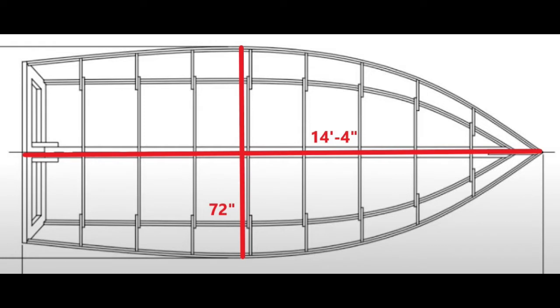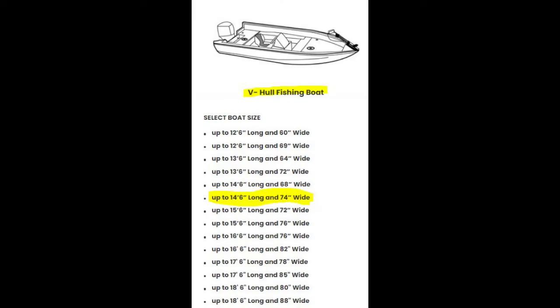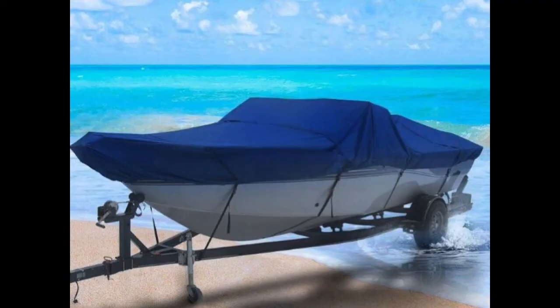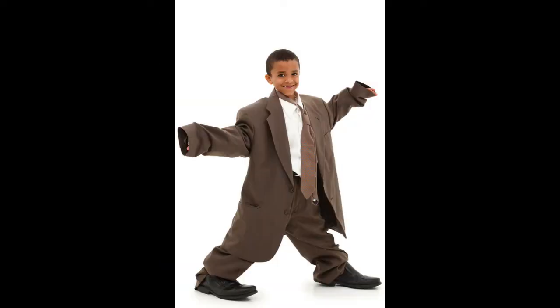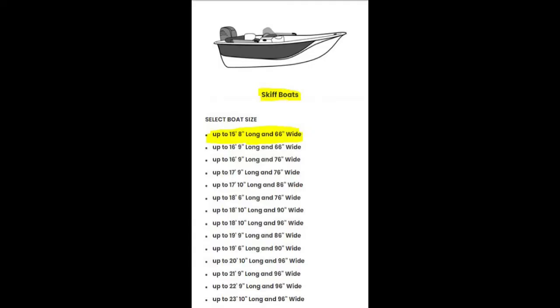My boat's overall length is 14 feet 4 inches. The smallest skiff boat covers that they sell are up to 15 feet 8 inches, which is more than a foot longer than my boat. The V-hull fishing boats category went down to 12 feet 6 inches and seemed to have more options near my boat's actual size. I was still left with the question of how tight are the dimensions, like buying different brands of clothes. I wondered, do they run small, just right, large? I figured I'd take the chance and assume their measurements are accurate, and that going with the smallest skiff model might just be too baggy if it'll accommodate more than one extra foot in length.